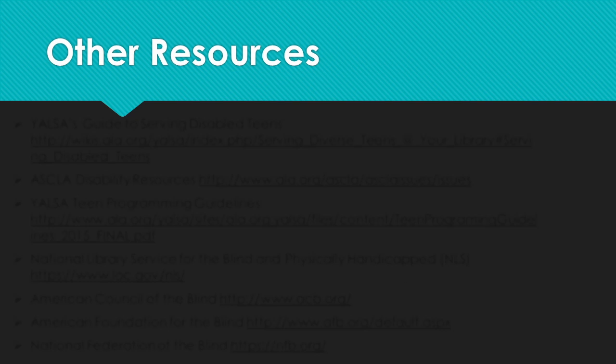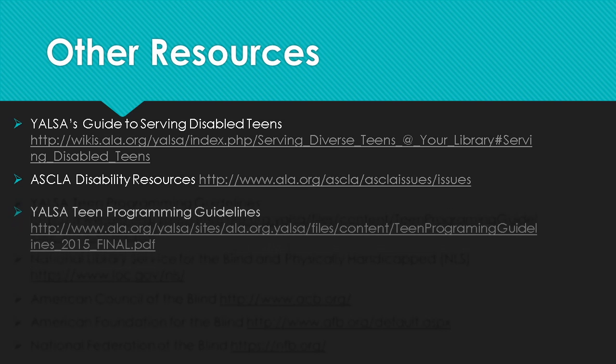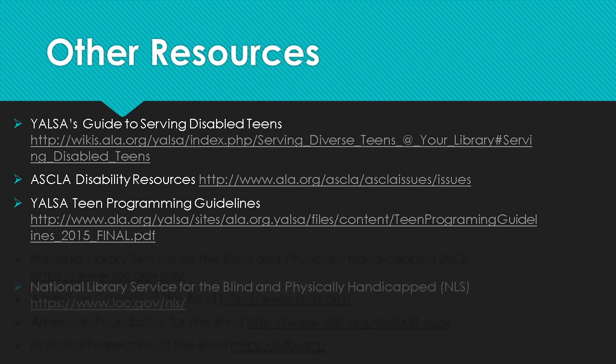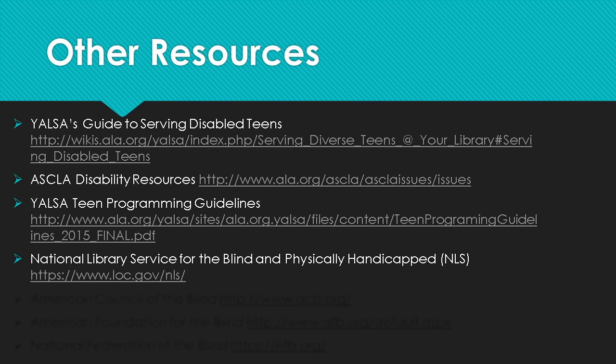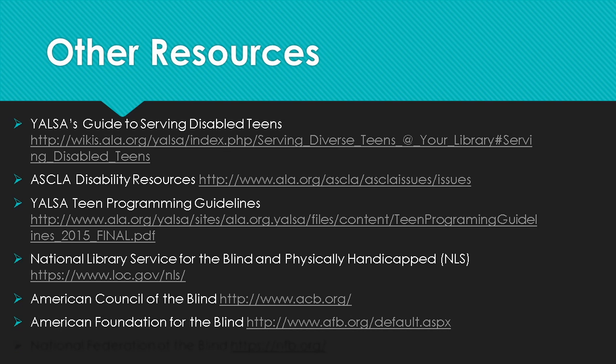Other resources. Some other resources to consult when planning your program include YALSA's Guide to Serving Disabled Teens, ASCLA Disability Resources, YALSA Teen Programming Guidelines, the National Library Service for the Blind and Physically Handicapped, the American Council of the Blind, the American Foundation for the Blind, and the National Federation of the Blind.